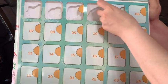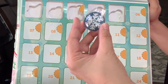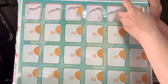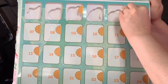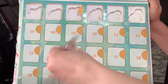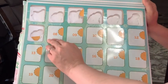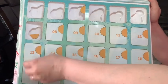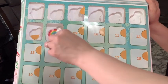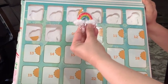For day 5. For day 6, it's a Christmas tree. It's a Christmas tree. For day 7, what happened? Nahulog. Nahulog siya. So, we will proceed to day 8. It's a rainbow. Look at that.